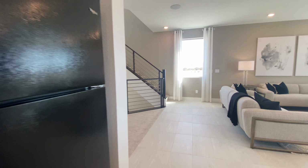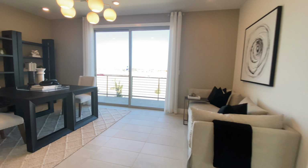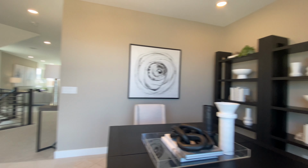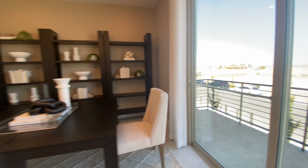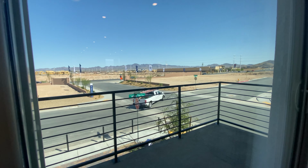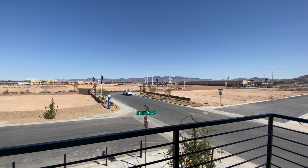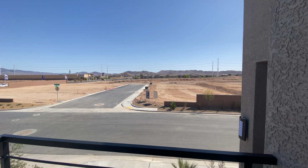Pantry. All right. Big home, 3,000. I like the den slash office. Are they gonna let me? There we go. And you have the deck off the front. So deck off the back, deck off the front. All hands on deck.